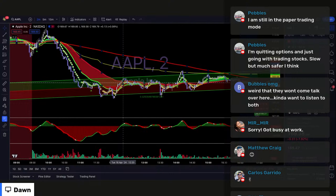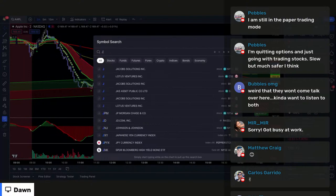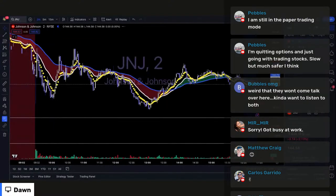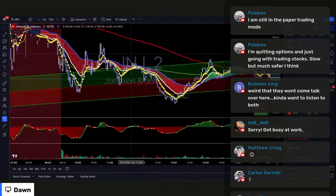It's funny you were talking about both of them, JP Morgan and the Burlington Coat Factory. They're both almost the same exact place. They're 12 cents different. Really? They're both at the 180. You know what? I wonder what J&J did, because didn't they have earnings tonight? Yeah, they were a choppy mess too. Look at that crap. I'm glad I didn't try to mess with that.